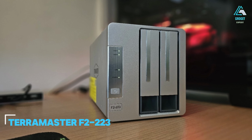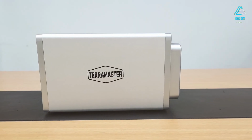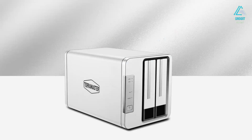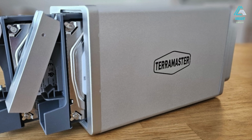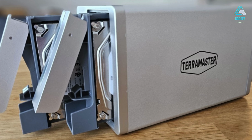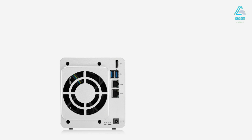Number 2, TerraMaster F2-223. The TerraMaster F2-223 offers great value when compared against our top recommendation. The company priced this NAS at $260 while offering an Intel Celeron N4500 processor, supporting up to 32 gigabytes of RAM, which is more than some have in their desktop PCs, and M.2 slots for good measure.